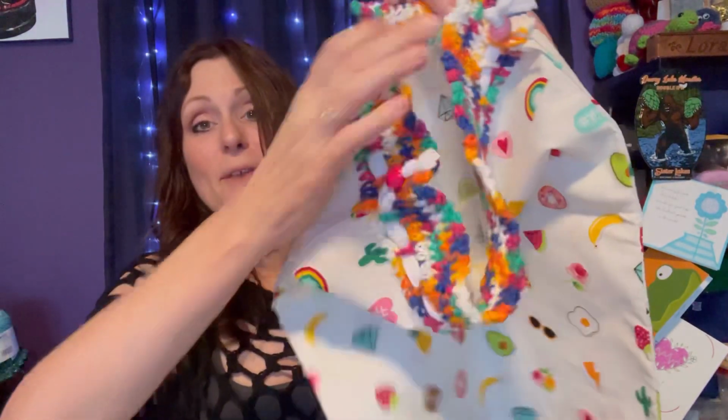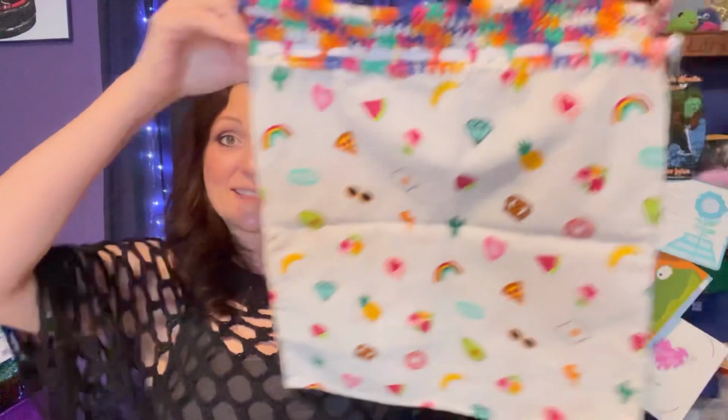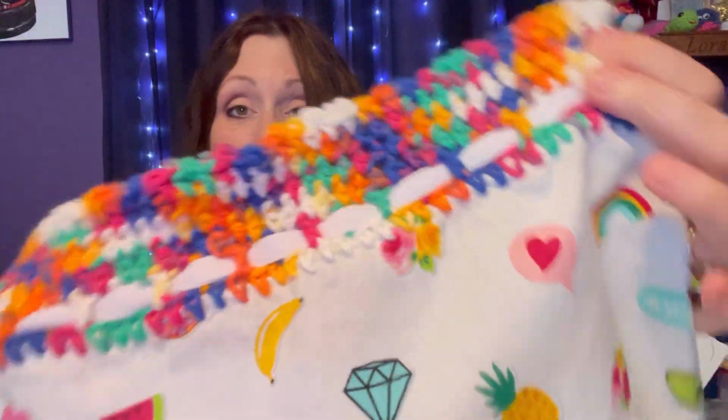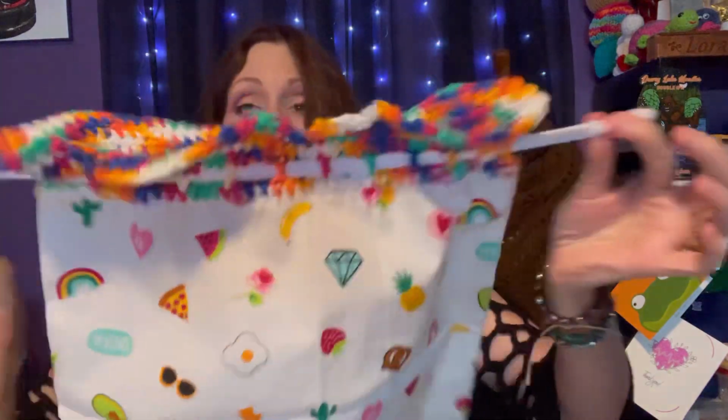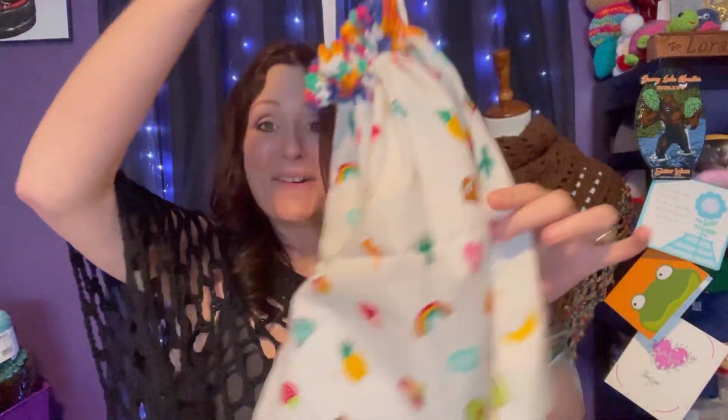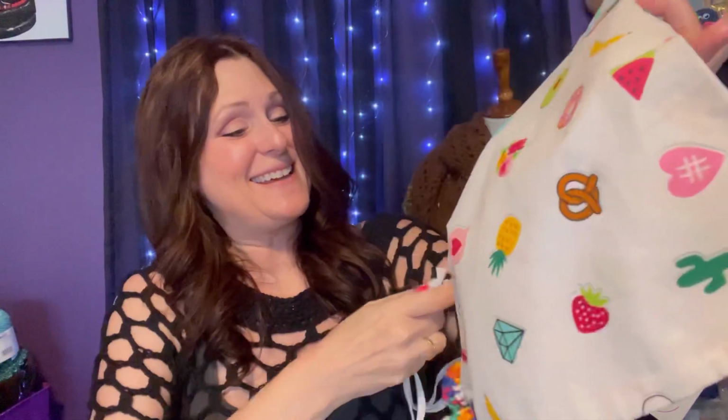How cute. And then here is the beautiful bag that she made. And she sewed the bag. This is great for projects. And then she crocheted this beautiful top onto it. And then there's little beads where you can cinch it closed. Oh, this is so cute, V. Thank you so much. I'm so excited that I won this.